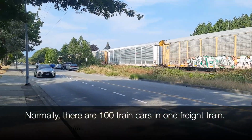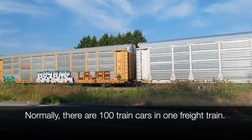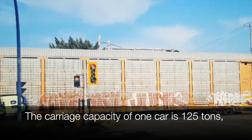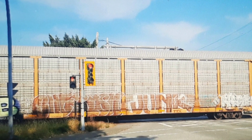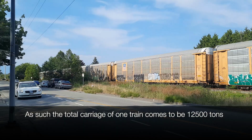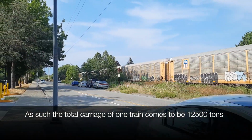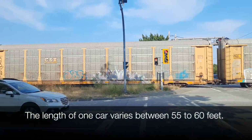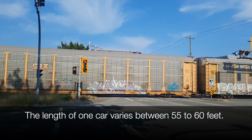Normally, there are 100 train cars in one train. The carriage capacity of one car is 125 tons. As such, the total carriage capacity of the train comes to be 12,500 tons. The length of one car varies between 55 to 60 feet.